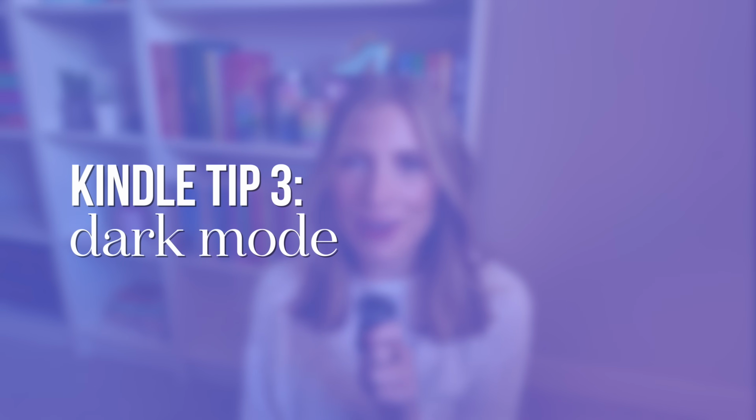Okay, tip 3 is honestly a really simple one, but it's one that I only started using recently. And I don't know how I went so long without using it. So a lot of you probably know how to customize the look of your page, the look of your fonts, the size of your font. And I always knew that it was an option to make the back of my page a darker color to give that dark mode effect.